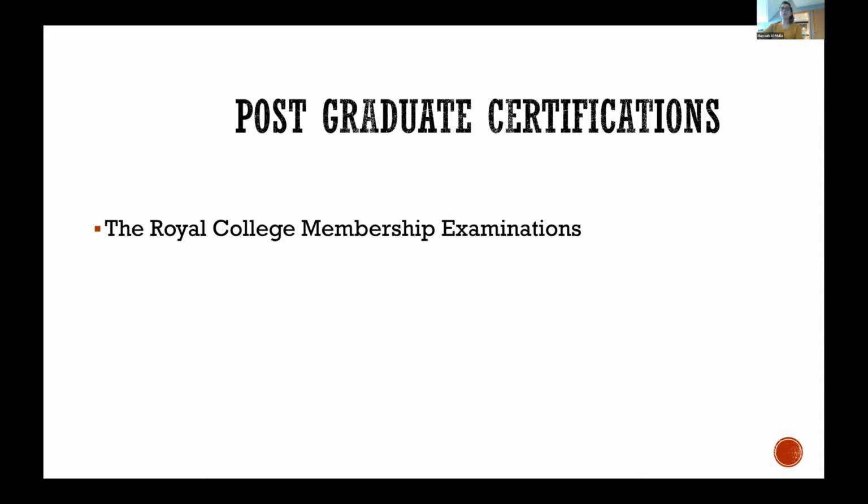So what sort of postgraduate certificates can you obtain that will qualify you to get a GMC registration without the PLAB exam? Well, if you have your membership exams like the MRCP or MRCS, or if you have your board certification, either the American board or the Australian board, then you can skip the PLAB exam and go straight for application to the GMC register.